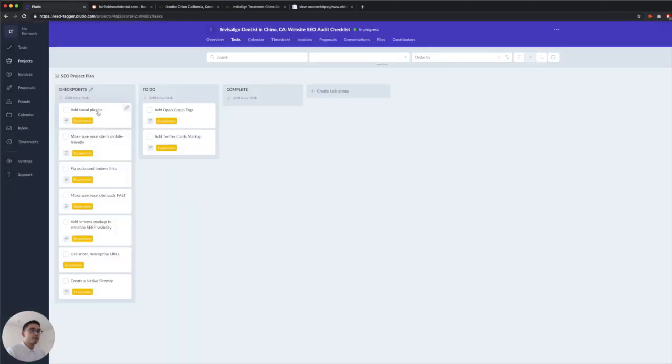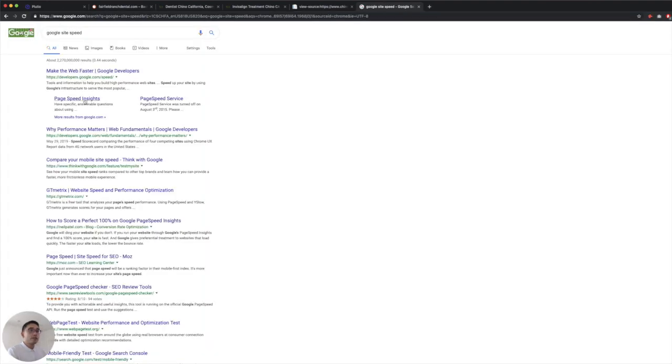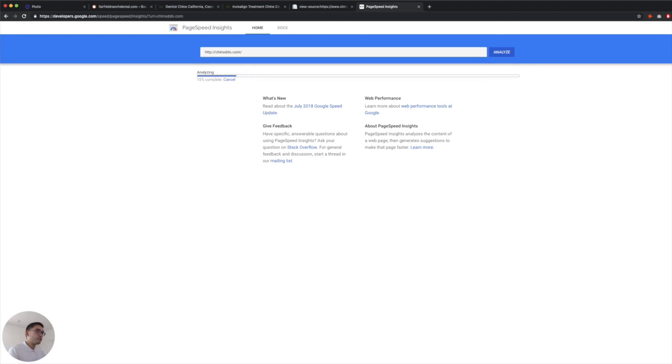So I'm going to move this over to To-Do. Also, make sure your site is mobile friendly, and also make sure your site loads fast. So I'm going to use this tool from Google. This is the Google Page Speed Insights tool. This checks to see whether your site is mobile friendly and whether or not it loads fast on mobile devices and also desktop devices. This is a free tool.